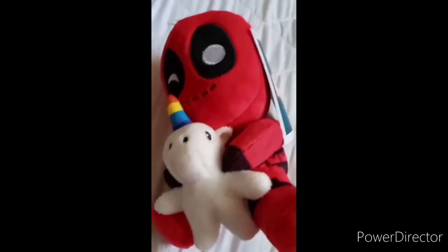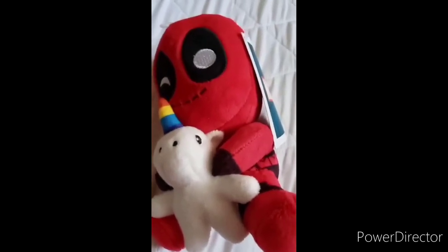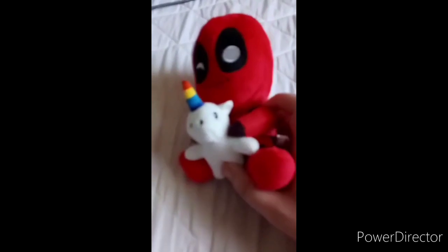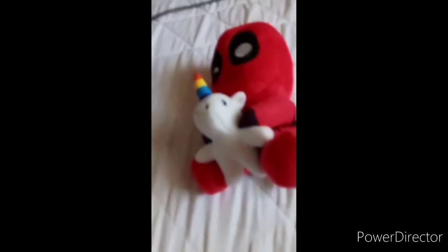But let's go ahead and take the tags off and see what he looks like without the tags on. He's a magical pony. Yes, I had to do the reference.